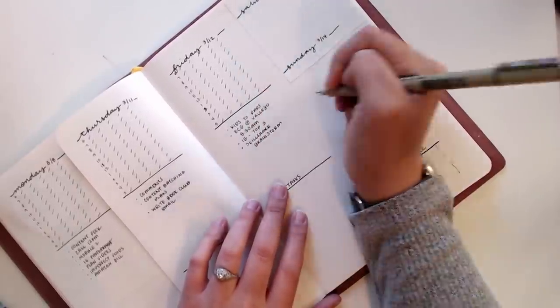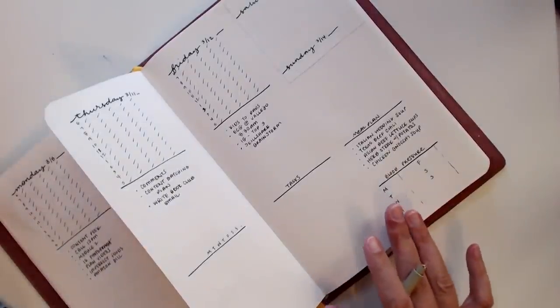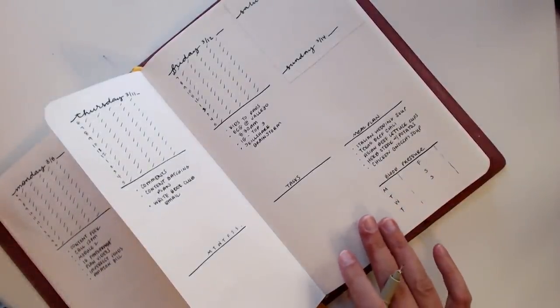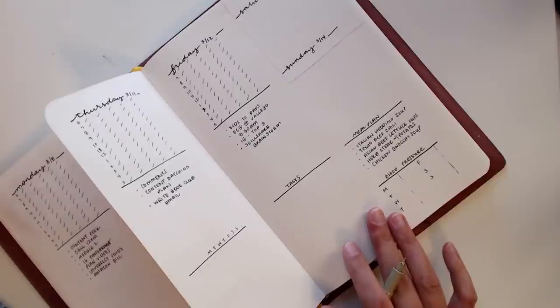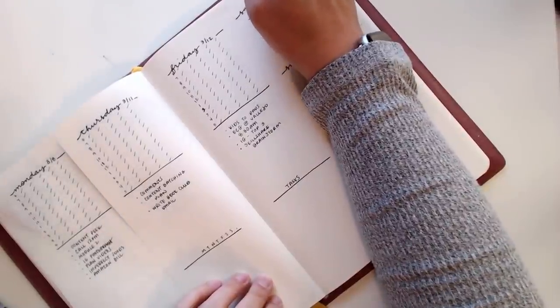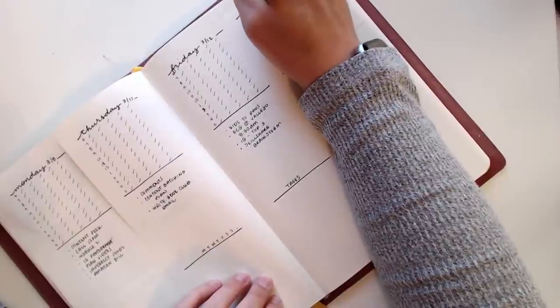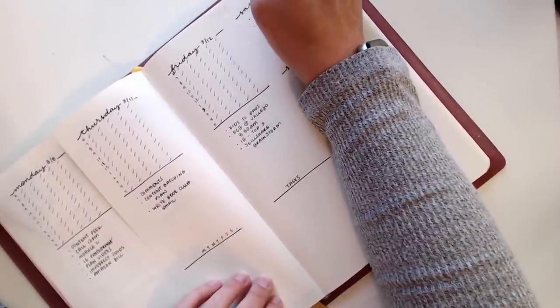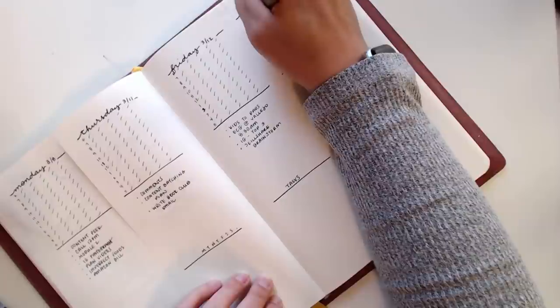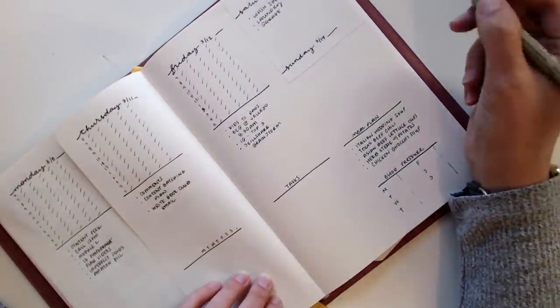So I'm going to do some brainstorming for upcoming Skillshare classes that I would like to do, just to get that out of the way so I can really plan them out for when things are going. And then Saturday, you have wash sheets as per usual. Laundry. And the garage. That's Saturday's job.